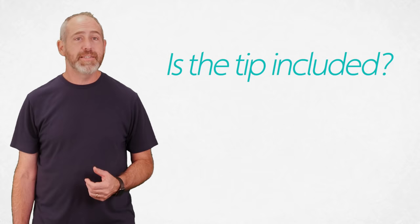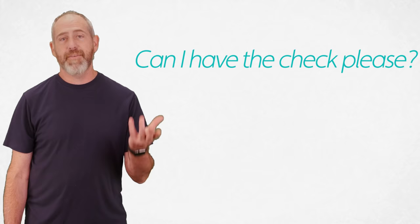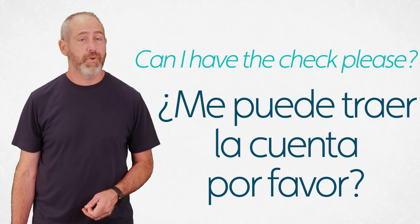The tip is called la propina. Now, if you want to ask, is the tip included? Because that is different in different countries. ¿La propina está incluida? Can I have the check, please? ¿Me puede traer la cuenta, por favor? Now let's move into some things that the waiter might very well say.